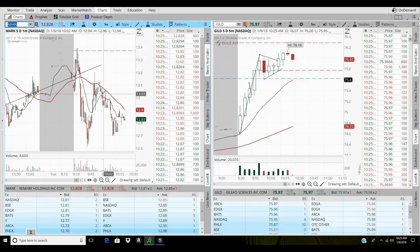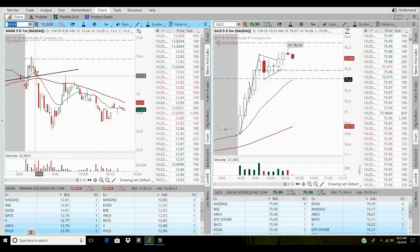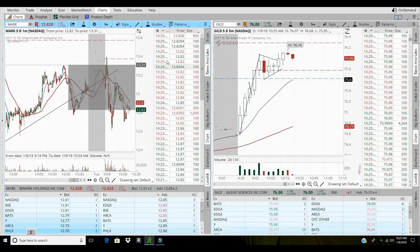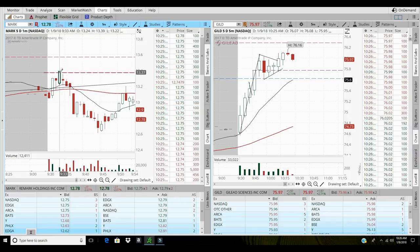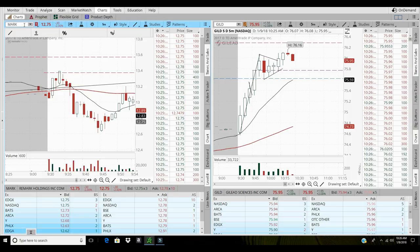So Mark was the loser. Thought this trend line would hold up from yesterday. Took a long position right here on Mark. Stock then fell back, hit this trend line, and I stopped out. So that was a losing trade for the day, 480 on it.